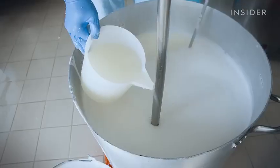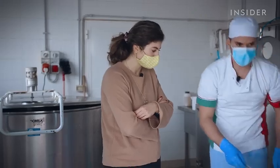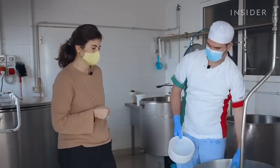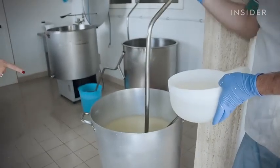Giovanni then starts heating up the whey to add milk and ferments to it. If we had to judge a step by how loud it is, I'd say this is definitely a crucial one. Thankfully for our ears, it was also a pretty quick one.